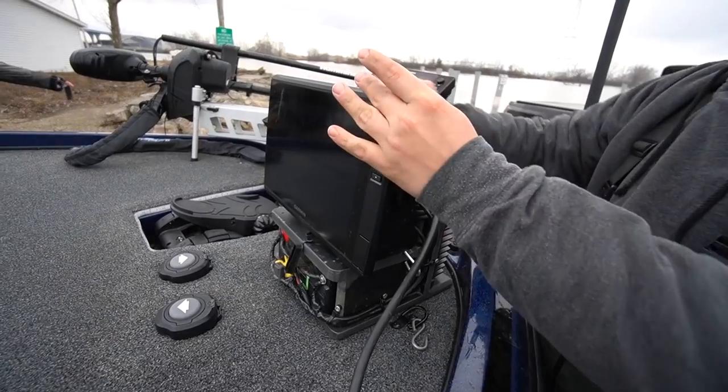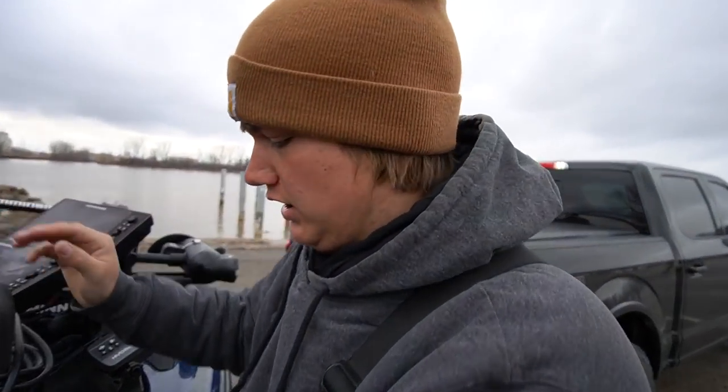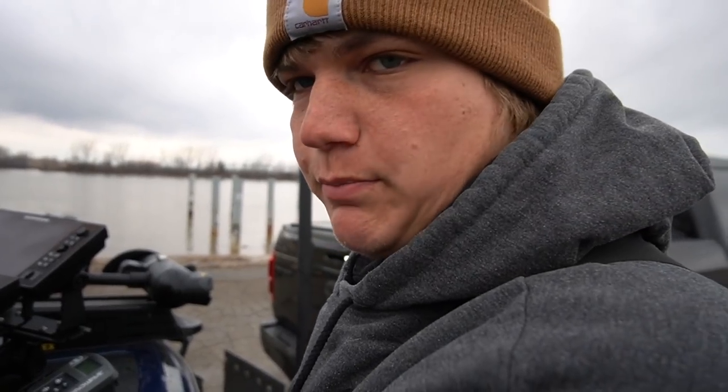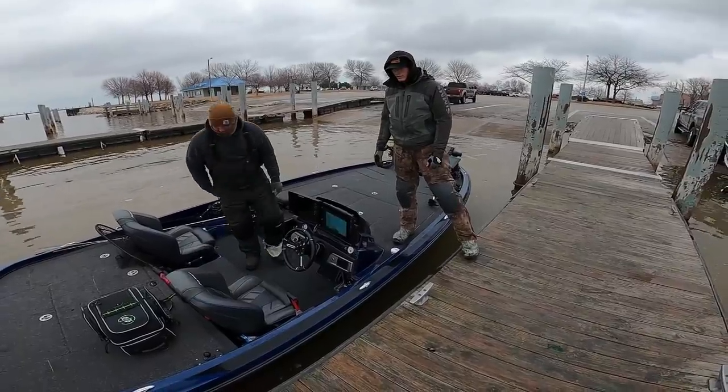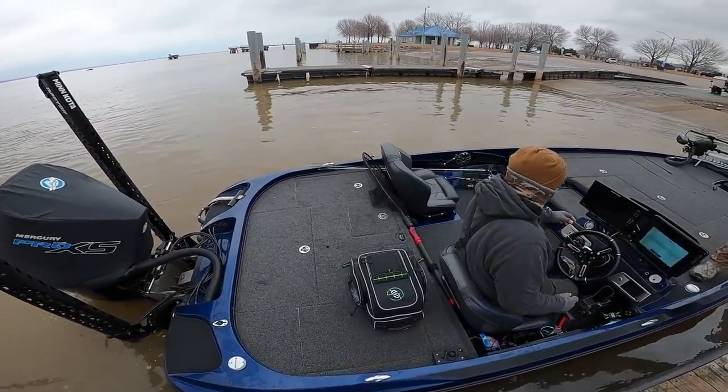If you guys like cheating, just get yourself one of these things. They tell you exactly where the fish are, waypoints and everything. You excited for it today? Not really. All aboard the Nitro.